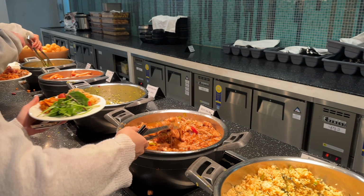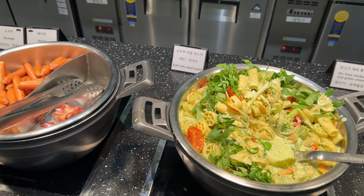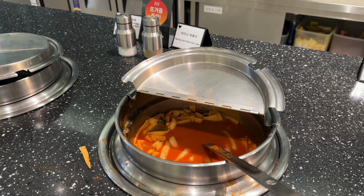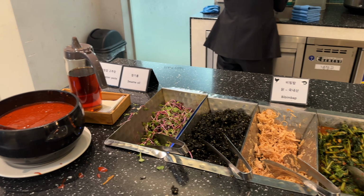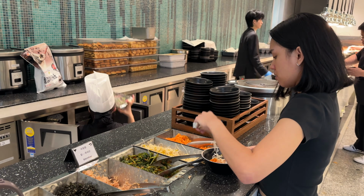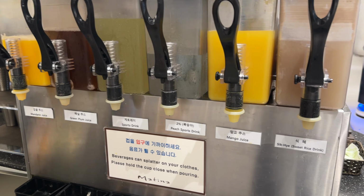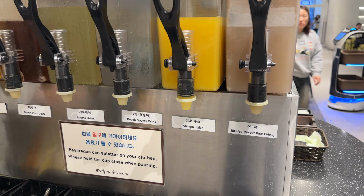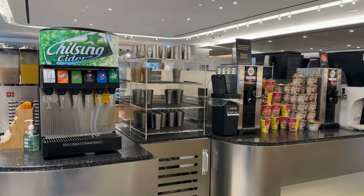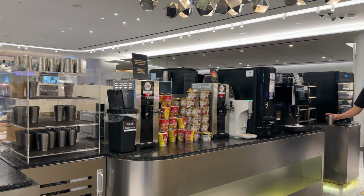several hot dishes in the buffet, a tteokbokki station, and the highlight for me, a bibimbap bar where you can customize your own bowl of Korea's signature dish. Multiple drink options are also available, including soda, coffee, and even the traditional Korean rice drink, sikhye. And of course, it wouldn't be a Korean lounge without instant ramyun noodles.